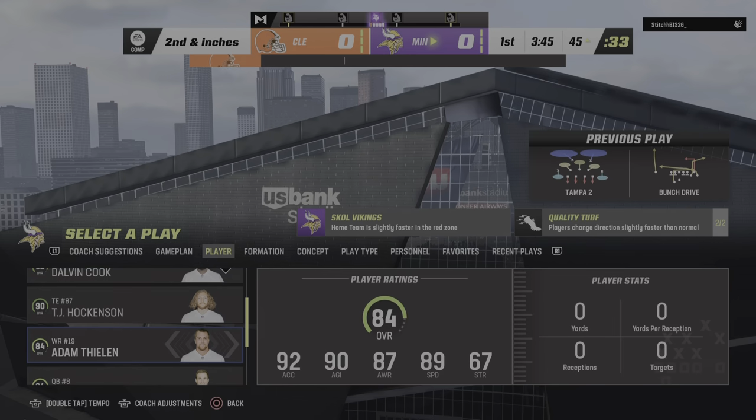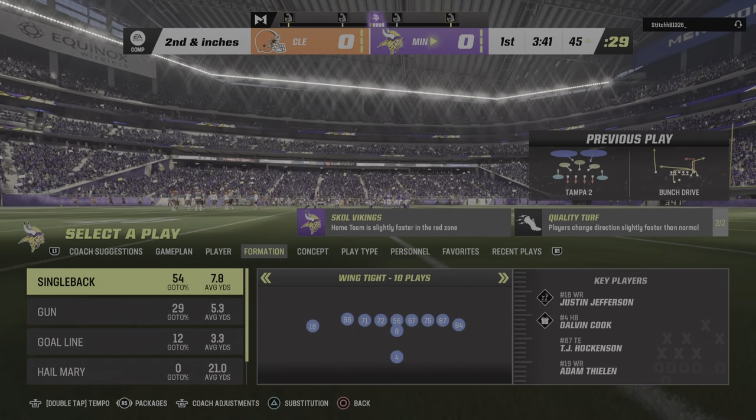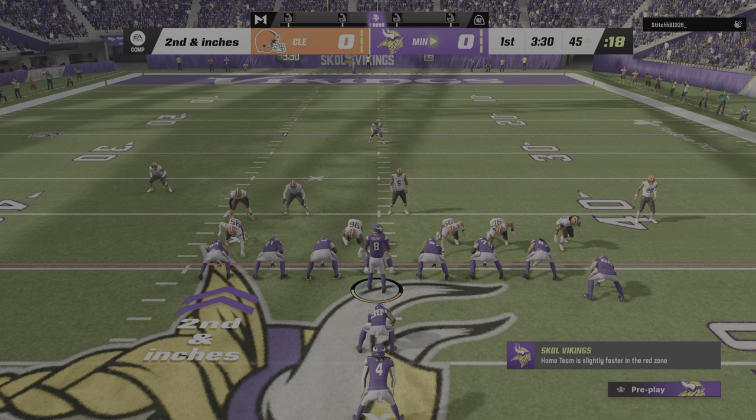A lot of tight ends just use their size and their strength, try to occupy some space, kind of body people away and catch the football. But not this guy. He's a refined route runner. Makes me wonder if he took some dance classes in his background with his footwork.